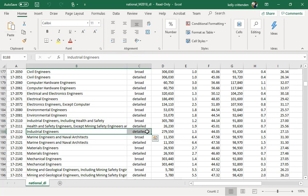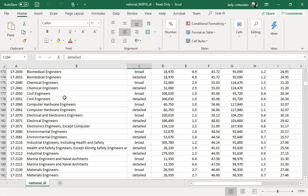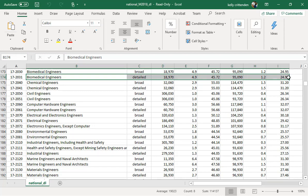So sometimes, from this type of list, you can always get the detailed one. And it'll just be the group that you're looking for. So you're looking for industrial and mechanical over here, and biomed, civil, chemical, and I think that might be all the ones you're looking for. So you could go and grab these rows and get the data you want.